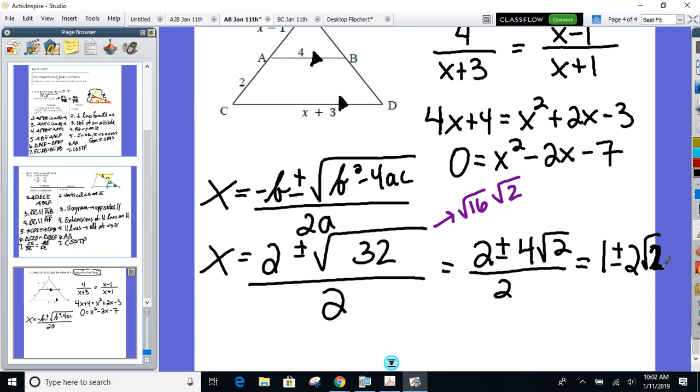Guys, take a look at this right now. We okay getting to this point? We have 5 minutes left in the class, and this could get real awkward as us just staring at each other until I hear from somebody why we're not done. Because it can't be plus or minus, because you can't have a negative side.